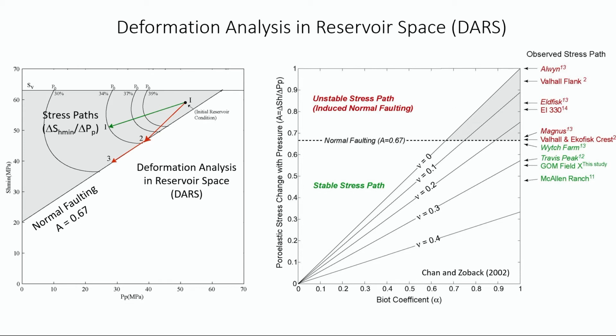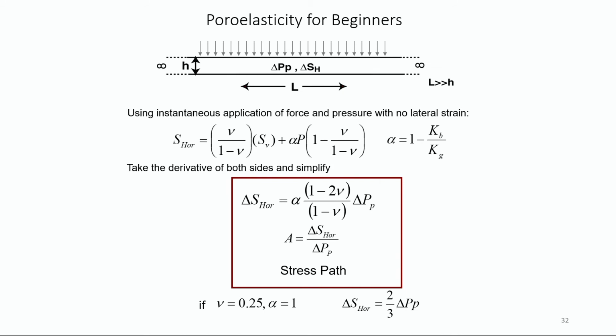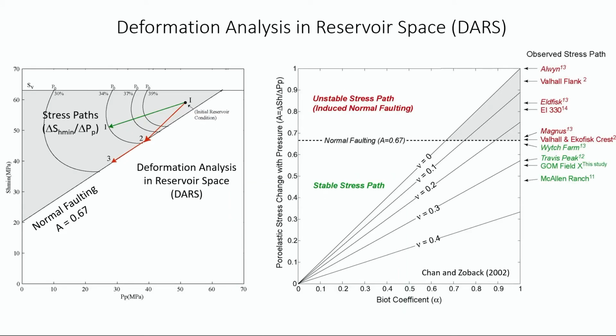And you're going to start somewhere, and then as you take pore pressure out, as you move to the left, the slope of that line is the stress path, according to this equation. And so what is the slope of that line? Well, the slope of that line is shown here. Here's the stress path. The vertical axis is the stress path. The horizontal axis is the Biot coefficient. The diagonal lines are Poisson's ratio.